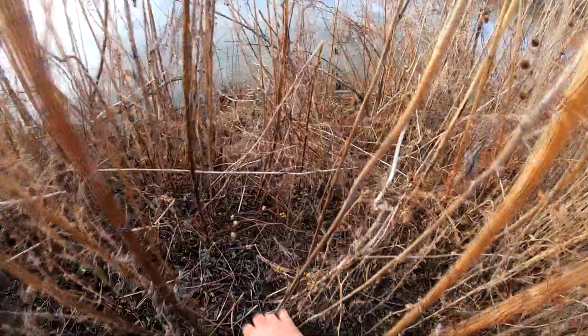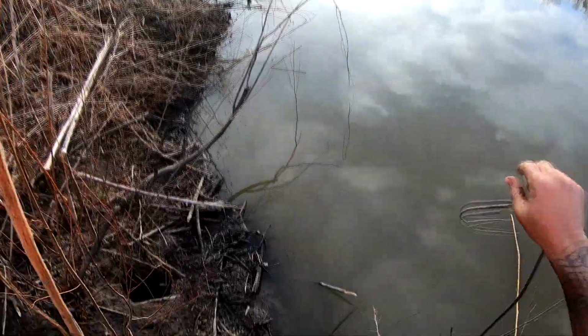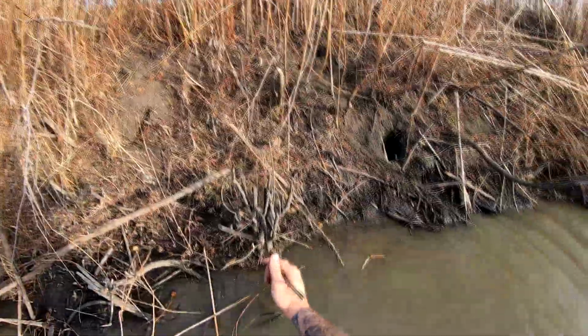We got some freezing weather coming. Maybe we'll get some ice on here and I can find the rest of the active bank den and move around. Right now, I'm just gonna leave everything where it is. See that? That trap's on the other side.